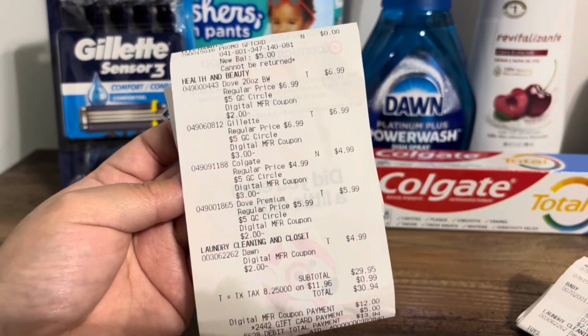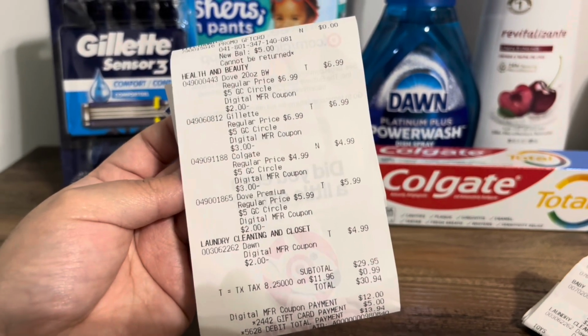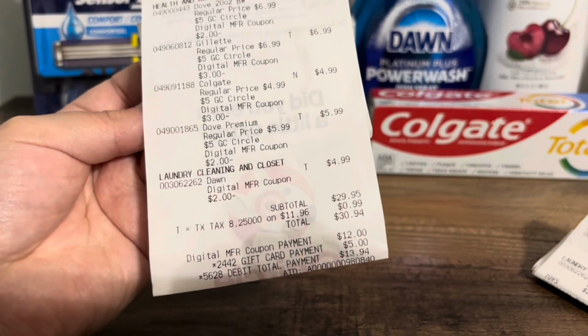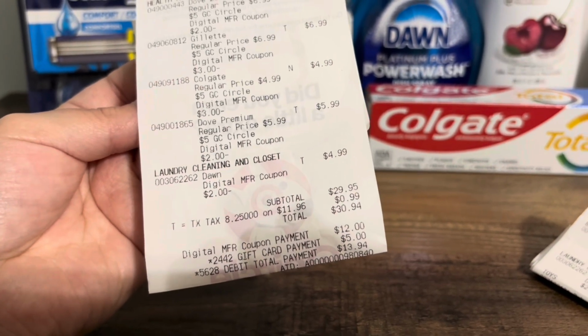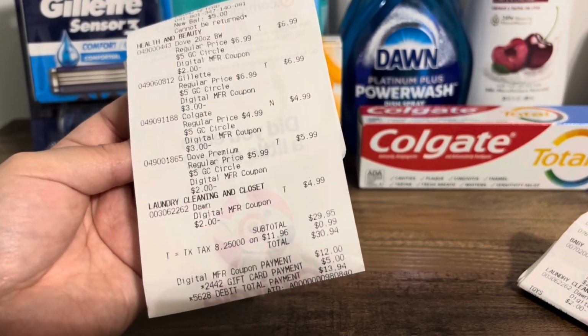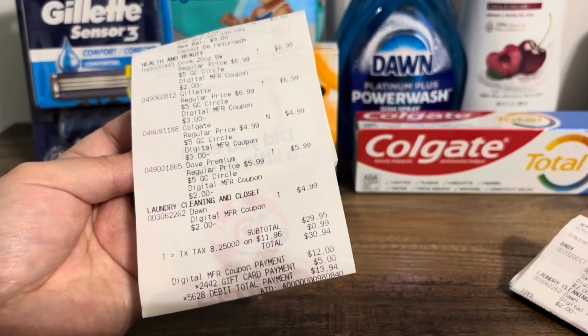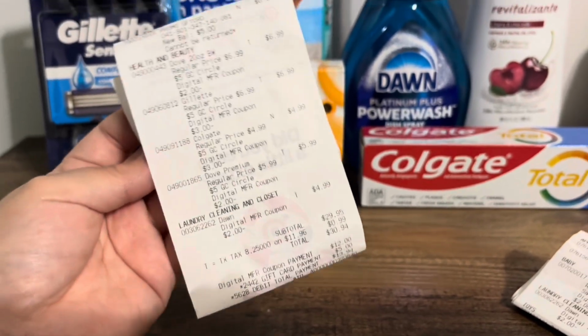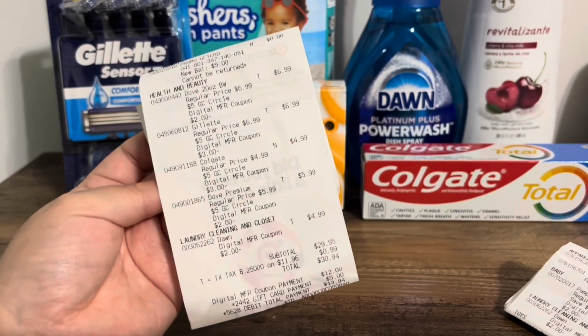All of my digitals came off perfectly. My subtotal came out to $29.95. And as you can see, I had a total of $12 in digital coupons, and then I did roll a $5 gift card that I already had. So I paid $13.94 out of pocket for this transaction.